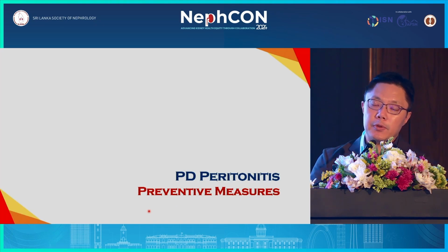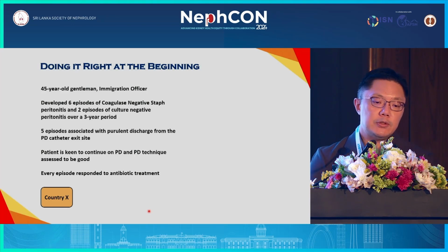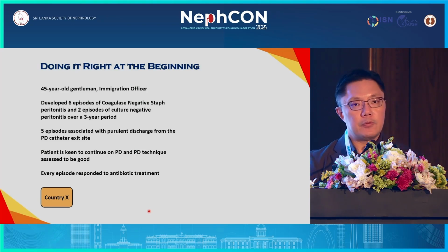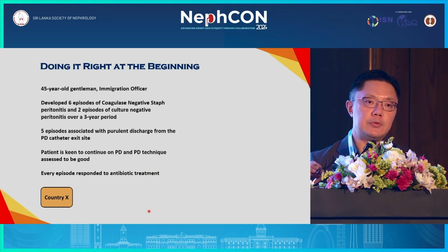Let's talk about how we prevent PD peritonitis, because that's the easier thing to do than to treat the patients when they come in with peritonitis. So we want to do it right at the beginning, right at the start when we're going to put in a PD catheter. Just as an example, this is a country that I go frequently to consult. They bring me on rounds and they will present difficult cases.